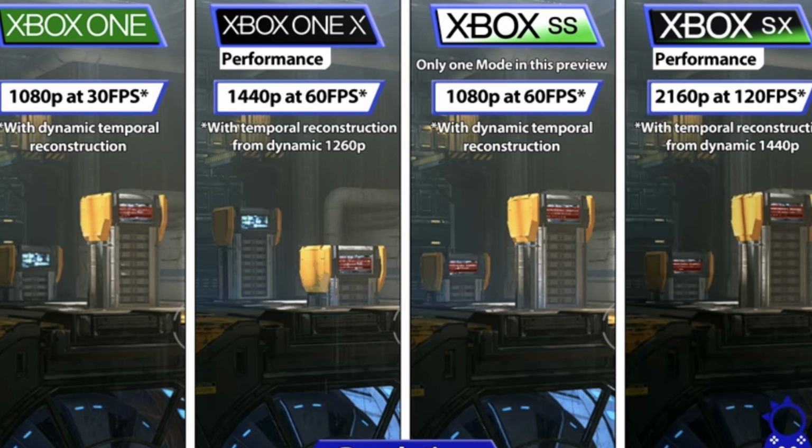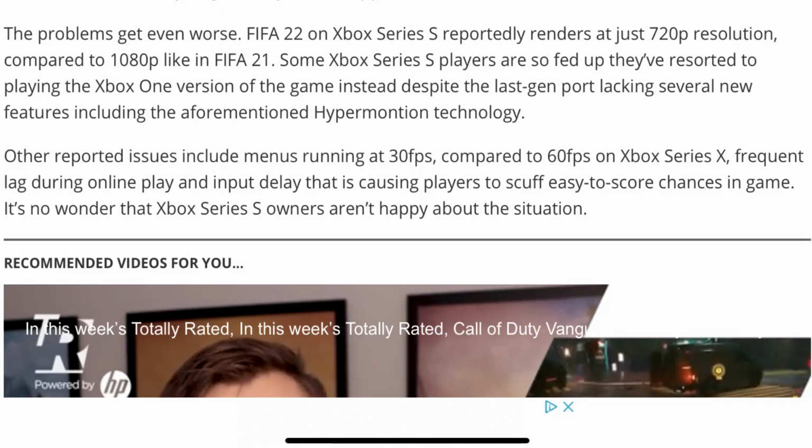And what inspired me to make this video is two things. One, Xbox Series S, when it comes to Halo Infinite, as of right now, runs at 1080p 60 frames per second, while Xbox One X runs at 1440p 60 frames per second. And FIFA 22 renders at 720p resolution. That's right, 720p resolution. Not 1080p, but 720p for the Xbox Series S. And that's from a Tom's Guide article. Now, those two things right there are going to make you wonder, is the Series S a last generation system?